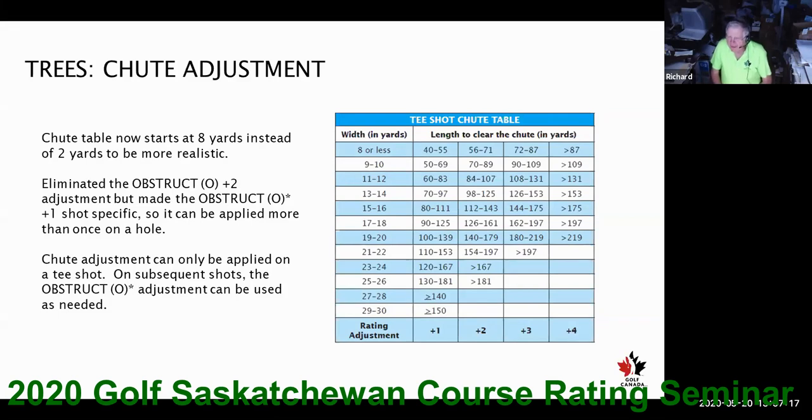Okay, the table starts at 8 yards. They realized that a 2-yard width that you had to hit between the hit through was, shall we say, unusual. Okay, so it works the same way. Find the width of the chute at its narrowest point, and the distance to that narrowest point. That locates you in the table, and then you go down to the bottom to get the adjustments.